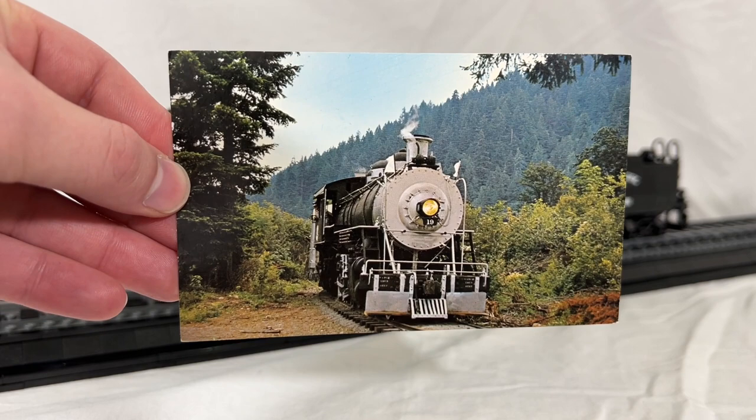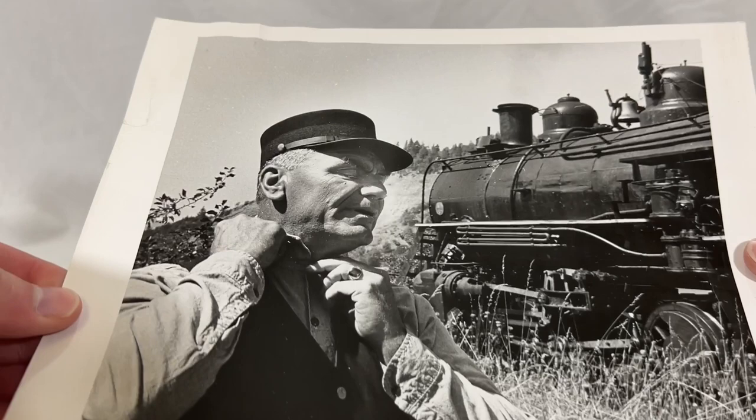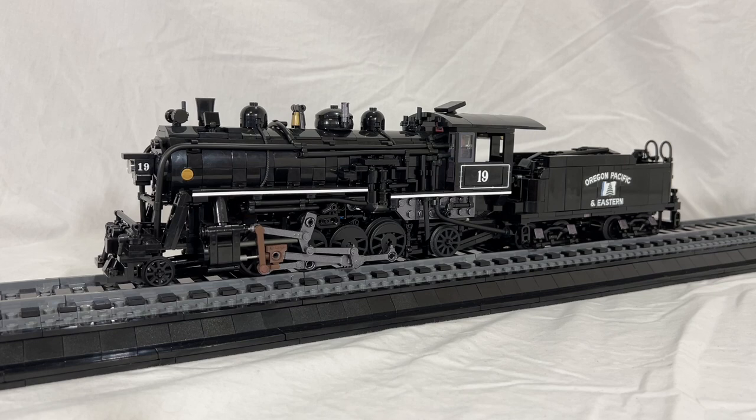The summer of 1972 saw Hollywood come to the Oregon Pacific and Eastern to film the now railfan cult classic movie Emperor of the North, which starred Lee Marvin, Ernest Borgnine, and Keith Carradine. Nineteen was used as motive power for the train in the film.